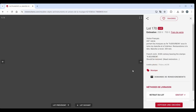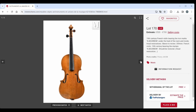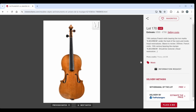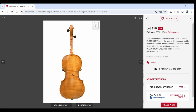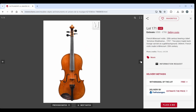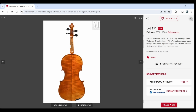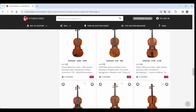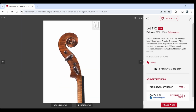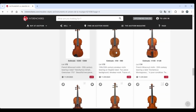Right, 19th century French violin there. Iron mark N. Bourbon. 359 length of back. Yeah, I've seen a few violins like this before. Very odd, wide spaced F-holes. Quite wide edgework at the back, but they can actually be pretty good sounding instruments, I think. 500 to 700, more Mirecourt stuff. God, there's just so much of this stuff. That'll probably be popular with someone because of the wood on the back.